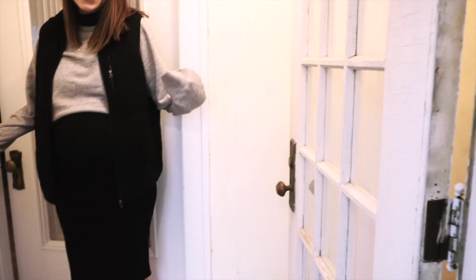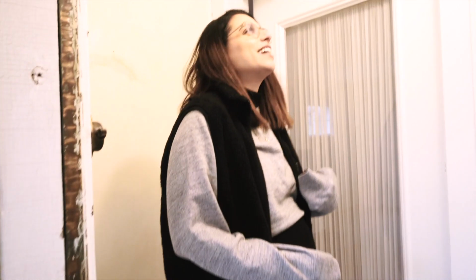Let's go. I never had an entryway. Even though it's small, it's still something I never had, so I'm very excited about it. I'm even excited about this light feature.